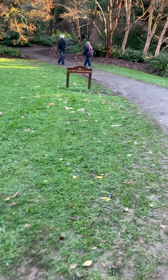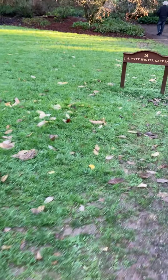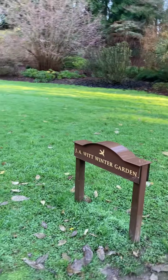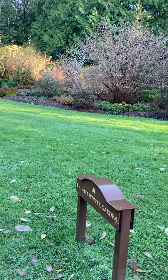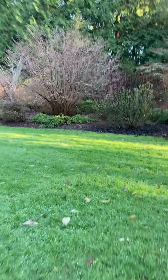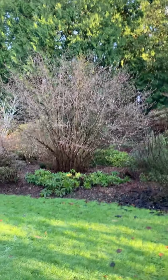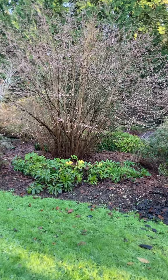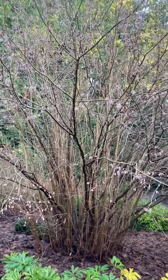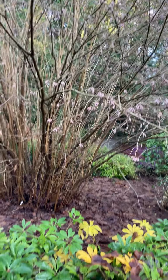Yes, here's the sign. The J.A. Witt Winter Garden. All right. It's amazing. You can see, it looks like some buds are starting to happen on this. I think this is one of those ones that's going to flower in January, or maybe not flower, but get leaves.